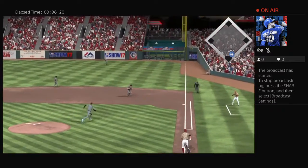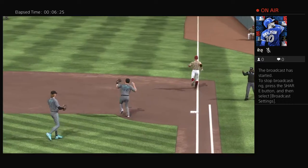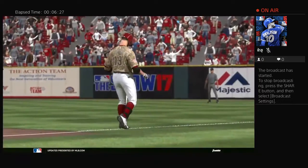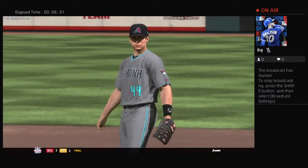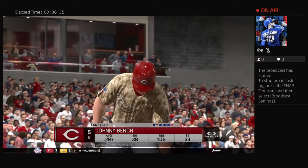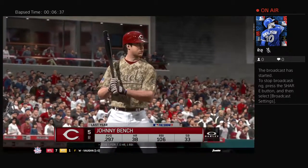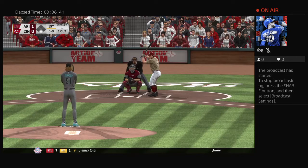Hard hit to first. Oh, look at the sliding stop. How about that? Batting second, catcher, Johnny Bench. Standing in, Johnny Bench. First at bat for him in this one. He was 1 for 4 with a double in the ball game last night.